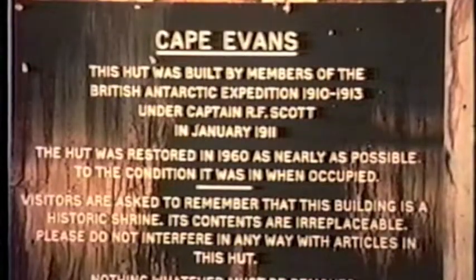And here are some of the boxes of trail rations, trail biscuits that are still edible after being out there on the snow 60 years. This plaque is on the outside surface of the building where visitors can read the history and pay proper respect.